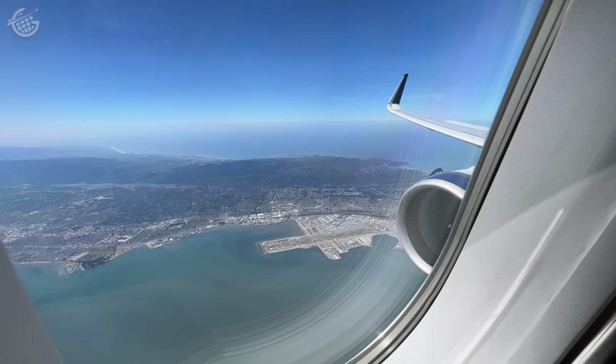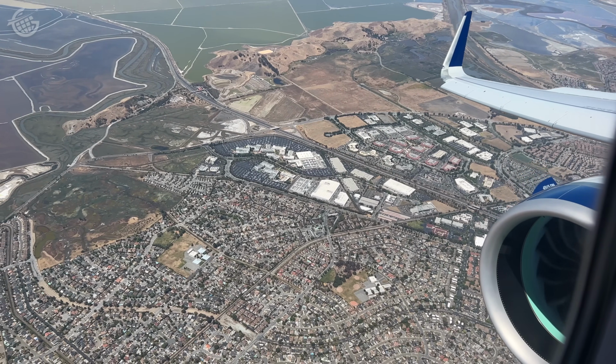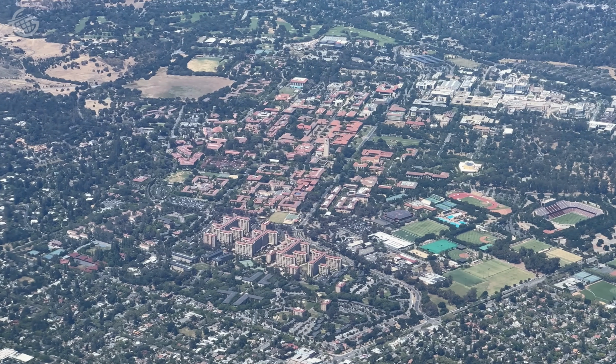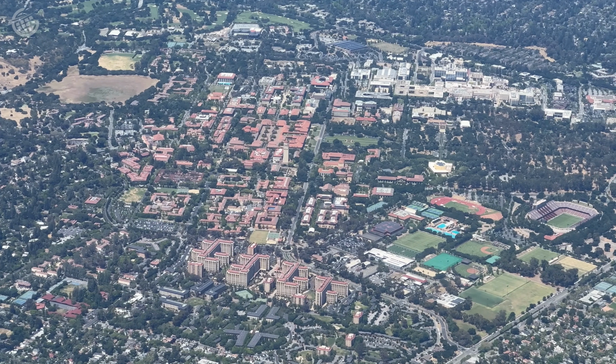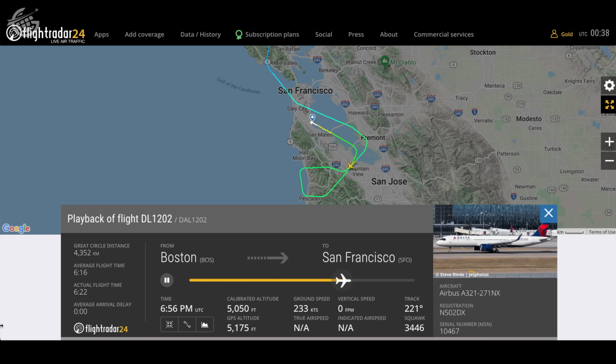It turned out our flaps were not extending fully. The flaps are the panels on wings that extend to allow airplanes to fly slower and increase lift. You don't need them in flight, but they're important for taking off and, critically now, landing. Without them, we'd have to land at a higher than normal speed. So, we flew around the Bay Area while the pilots worked on the problem.